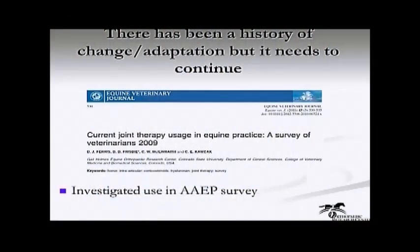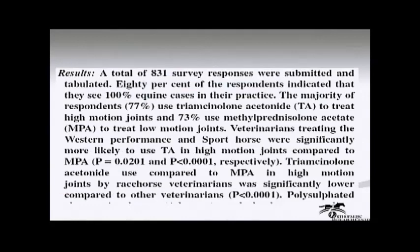Many people no longer use the dose that they used 10 years ago or 5 years ago or even 2 years ago. There has been a history of change and adaptation. This study, which Dr. MacLeod mentioned before on current joint therapy usage, was a survey of 1,200 AAEP members, or rather the ones that gave us responses. And this is the interesting thing: triamcinolone acetonide compared to methylprednisolone acetate in high motion joints was used less by racetrack veterinarians, whereas sport horse veterinarians tended to use it more. In other words, there was still hanging on at this stage to methylprednisolone acetate.